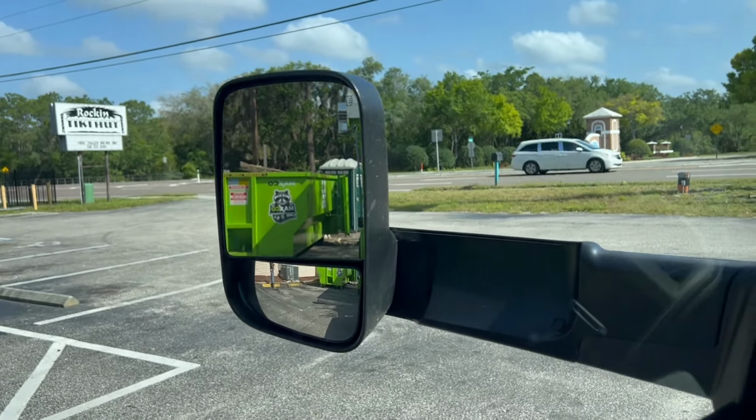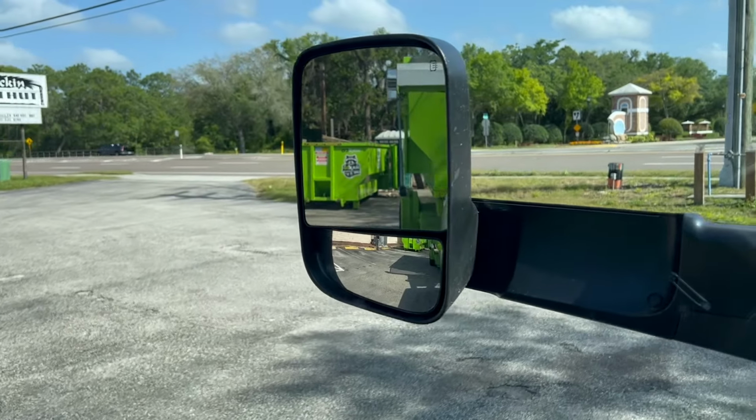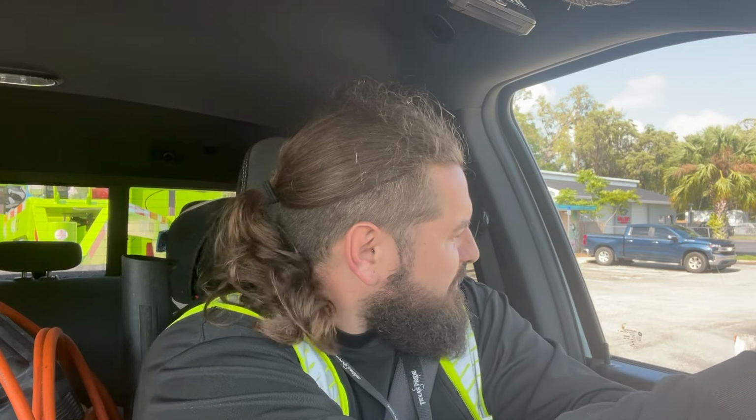Alright. Just did another little swapperoo. Hauling out another 20. And guess where we are going next? Where are we going? Walmart. Walmart. Walmart. Yeah, I bought the wrong oil yesterday.